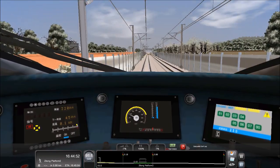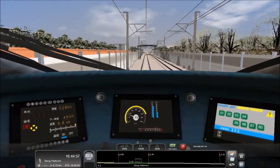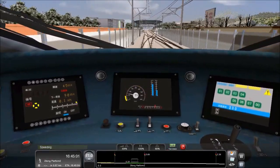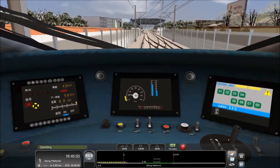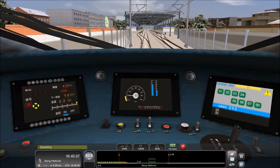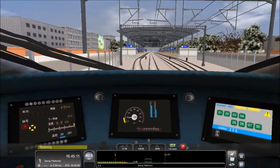Right, how are we doing? Yeah, it wants us down at 45. Okay. Right, well, let's get down to 45 then. Probably by that next signal, so we're probably speeding now. Yeah, we're speeding. It's going to put the emergencies on now, but it doesn't really matter because we're in control. Down to 45. There we go. It's now us controlling it.